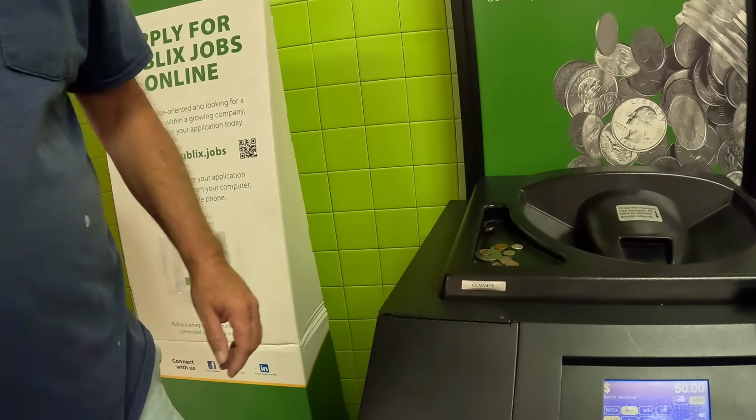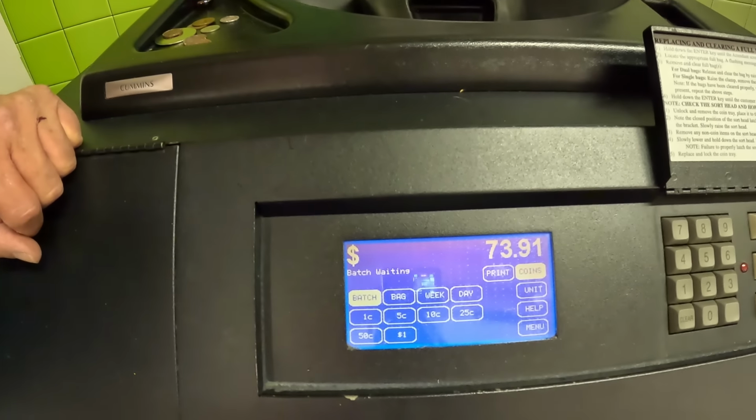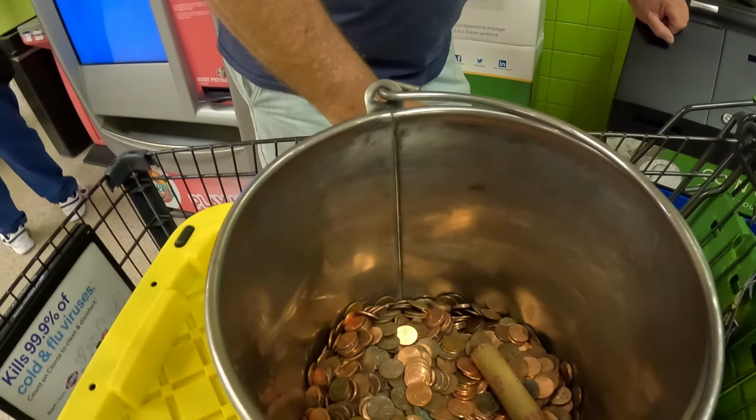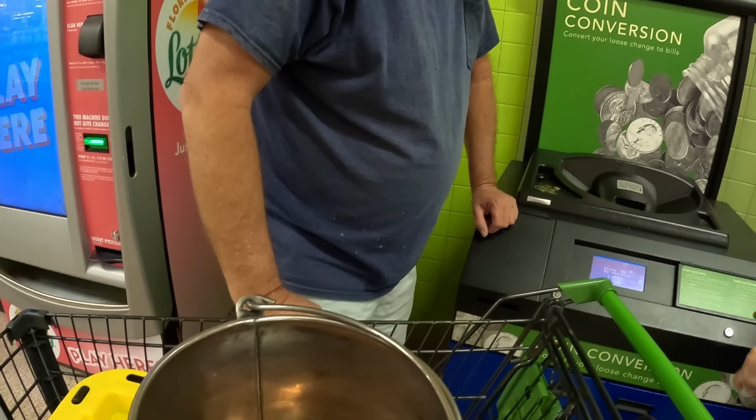Were we at a little more than 50? I think we glitched because they have it open. I don't know. It stopped. Maybe it stopped. 73.91 is where we're at right now. Wow. On just the pennies so far, and we still have this much to go.